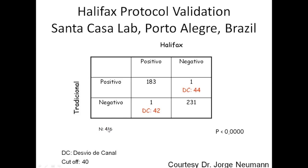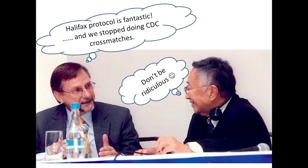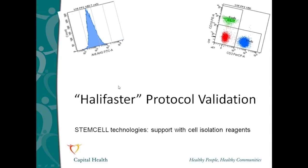They ran over 400 cross-matches in parallel between their standard protocol and the Halifax protocol, and you see that the correlation was excellent. There was only one false positive cross-match in each group, and it was just borderline above the cutoff. Dr. Neumann's lab performs probably 10 times more cross-matches than my laboratory does, so he is the true world expert in performing the Halifax protocol. And he's spreading the word around. He's quite happy with this protocol, and I'm not sure, though, whether everybody is actually buying it.